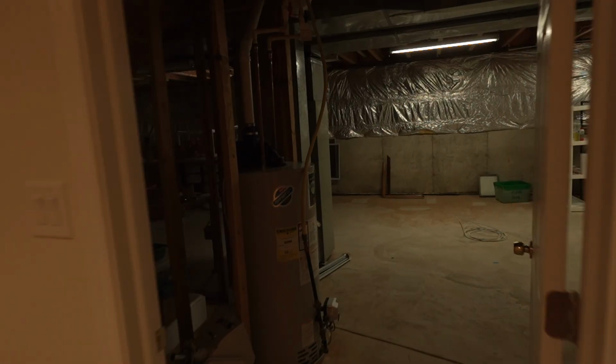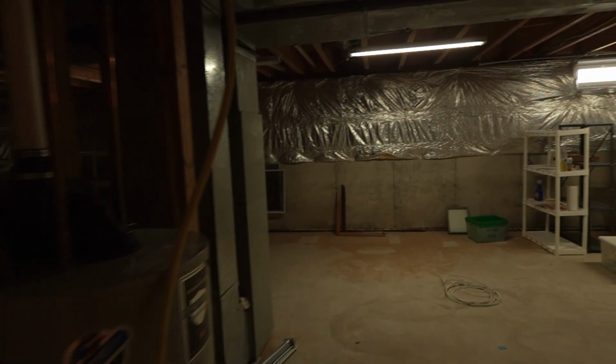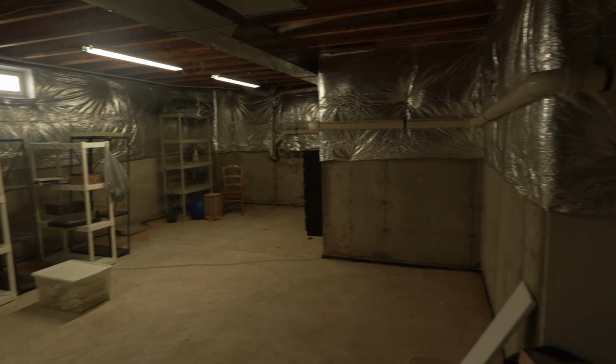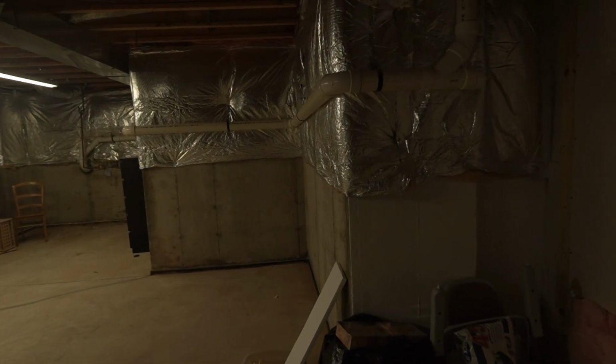You'll have your hot water heater, you're gonna have your furnace, but then you're gonna have this entire, almost more than half of the basement that is completely unfinished. And this is all gonna be for storage.